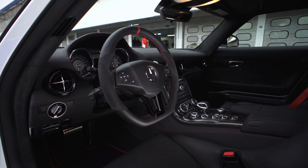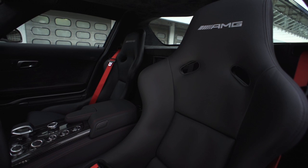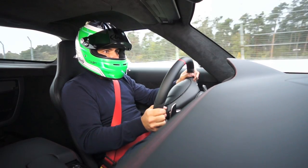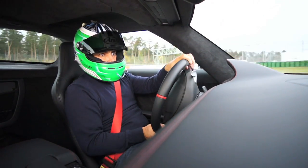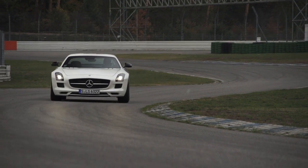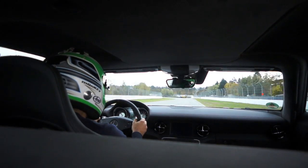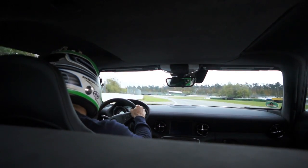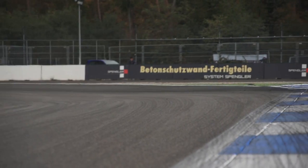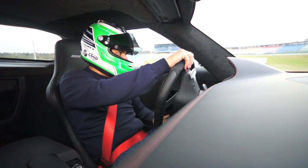Inside, GT means a bit redder. Red seatbelts, stitching and just general extra redness. It doesn't detract from the fact that the SLS is still a very pleasant place to spend time. And if you turn the buttons off, it will get quite leery.